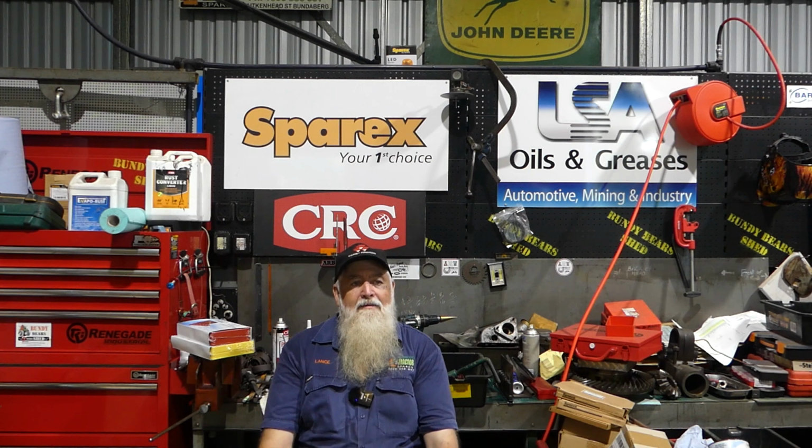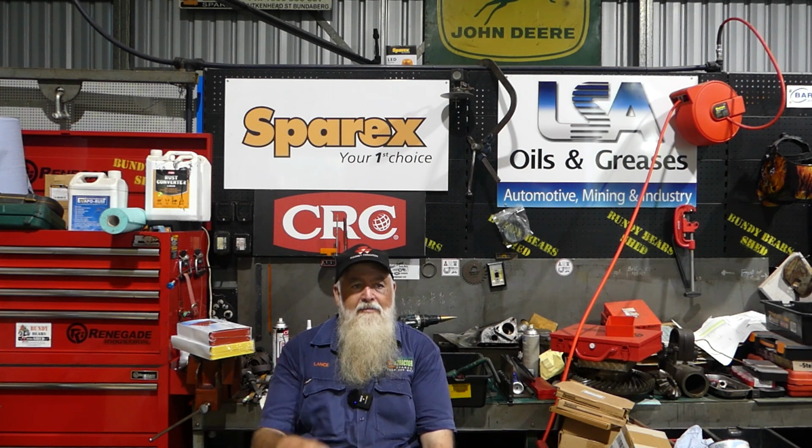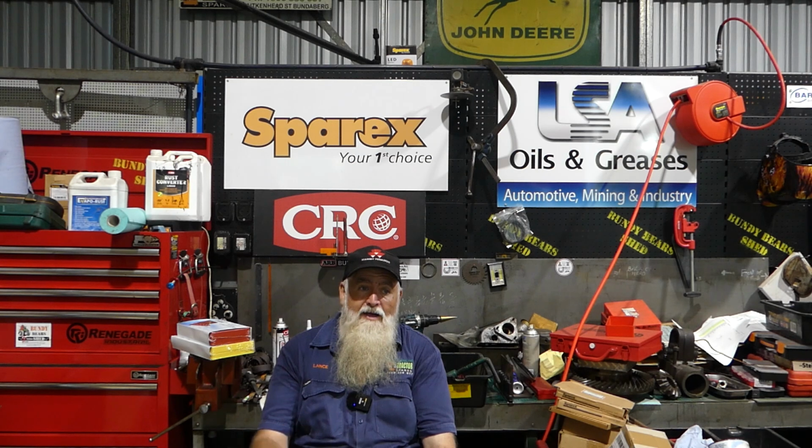So I've sort of been a bit stalled with that as well, because I didn't want to put the tank in until it was tested properly. But look, it seems okay. It's holding fuel all right. We've just got to presume it's good.